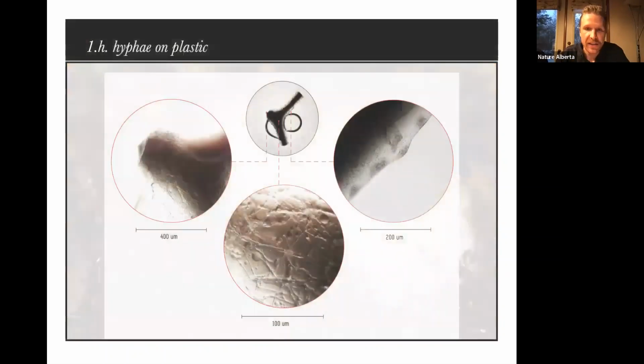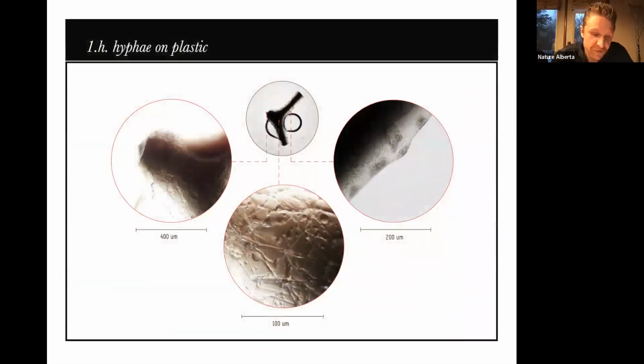And here's an even closer shot of the fungal hyphae growing on and eating away at the plastic mesh using its digestive enzymes. This is important because apart from making materials, fungi are also really good at decomposing plastic and even remediating oil-ruined land.